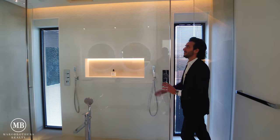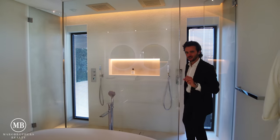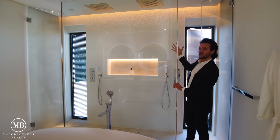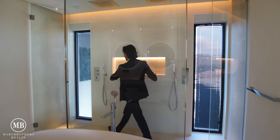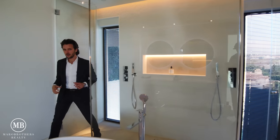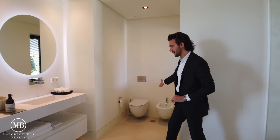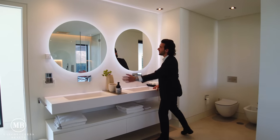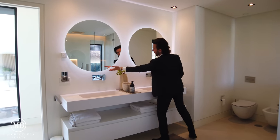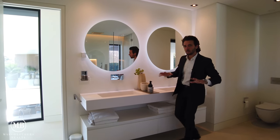Yes. Patrick, you have here, rainbow shower. I shouldn't call it a rainbow shower. It's a rain shower head, two of them. Right here, nice niche in the middle to store your goods. And of course, what cannot be missing in a toilet is the toilet itself with a bidet, a freestanding two sink vanity, funky lights right behind the mirrors here that automatically go on, solid bathroom.